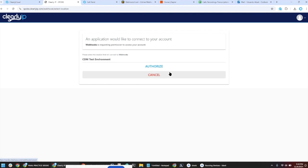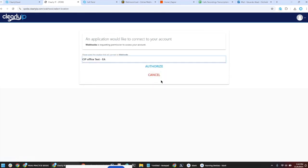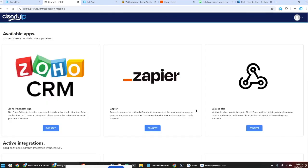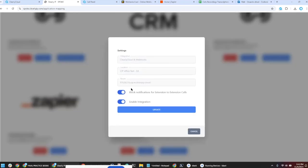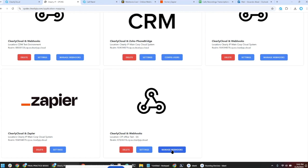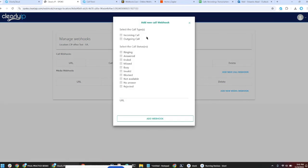webhooks, connect, and you will select the instance you want to integrate with. This is the instance Clearly Cloud I'm allowing this integration with. And you see here at the bottom, now it appears here. I can delete it, change settings. We wouldn't normally want to change any settings here, but what we can do is manage. And this step is important. We basically enable for calls, and for media, we have different webhooks. So add a new call webhook.